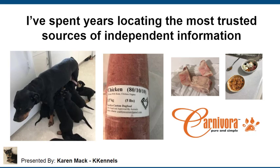The raw meaty bones. The marrow inside those bones is very vital to what every pet needs in the dog species to make their bones and body organs, everything function properly. And the last example is mixing up a premix of what it looks like before I feed the pups. And we use Carnivora for our supplements because they are a highly researched source of information. And there's always someone there on the phone when you've got a question.